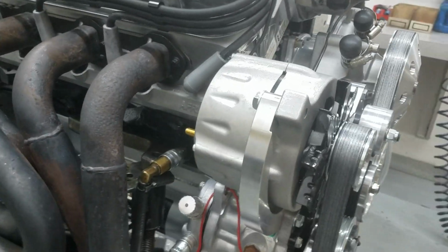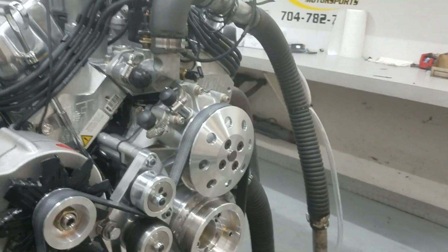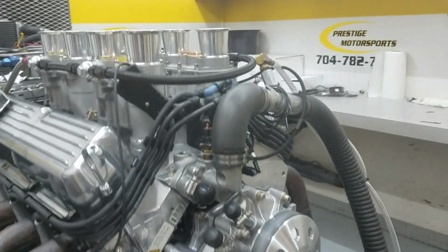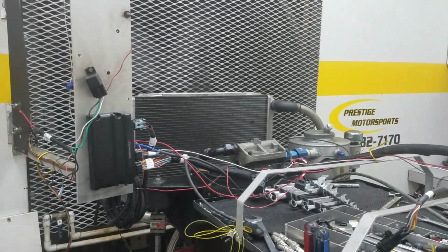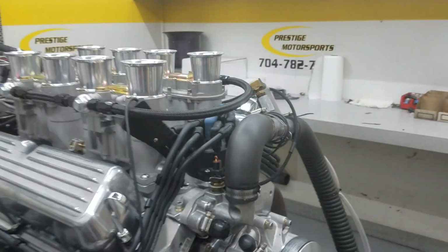Got the Aviaid floor pan on it. Got the GT40 front end. Obviously, Borla stack injection, great system. Fuel management: Terminator X. I'll take you in there and show you how it ran.